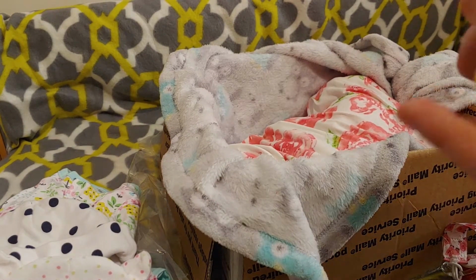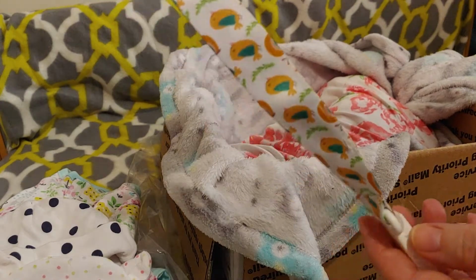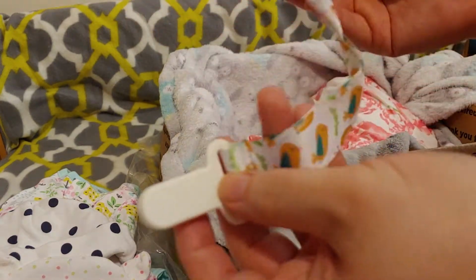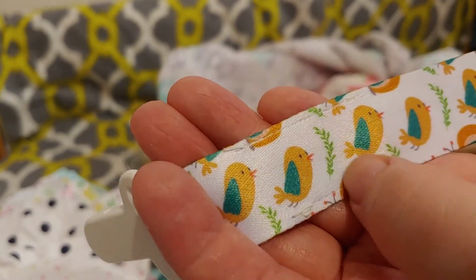Oh! She came with a poo passy! I love it. And it's a passy clip. So that's cute. And it has little birdies with green leaves. Is it focusing? There you go. And little, like, ivy.